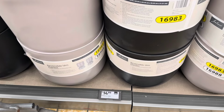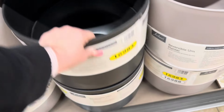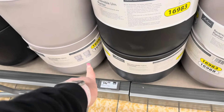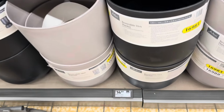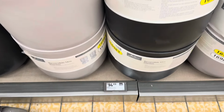$14.99. ALDIs has these reversible urn planters. Now, I'll be honest, the ones at Dollar Tree in the plus section for $5 are this large. They don't have that bottom piece, but they're self-watering, and I think at Dollar Tree it's a better deal in my opinion. But these are nice.